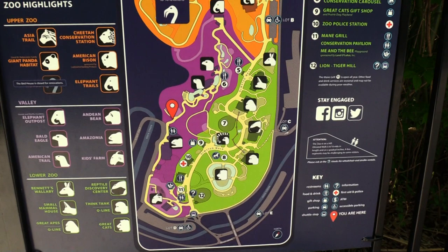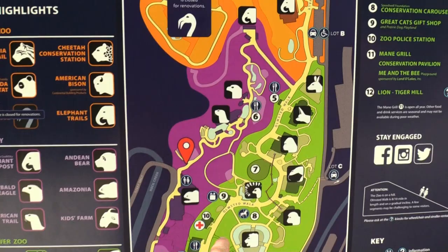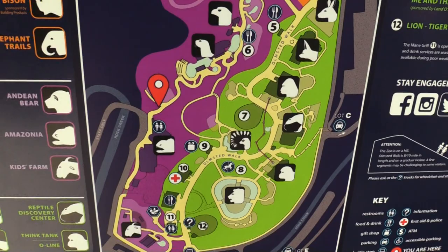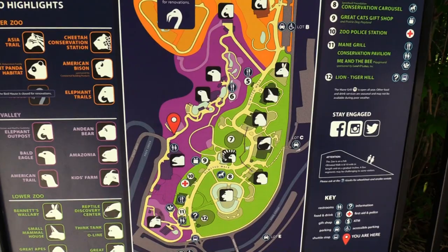Somehow we end up in the lower zoo, or the valley rather, because you see where I'm at. I must have taken the path from here. So what I'm gonna end up doing is continuing along here, seeing everything, and then I'll catch up on the stuff that I missed. Go back up and then get here and then come back. A little bit more back and forth than I was originally planning.